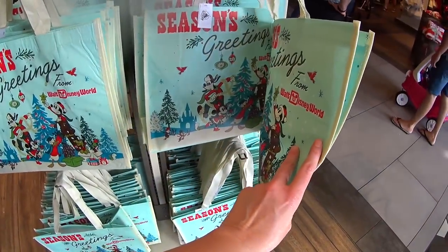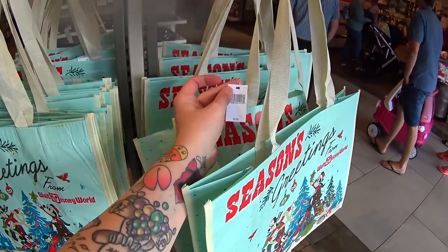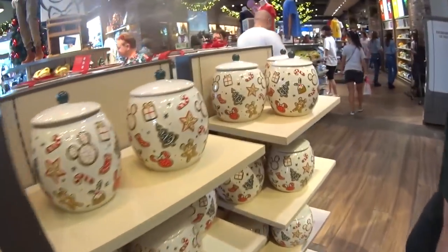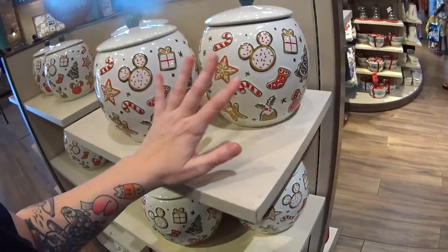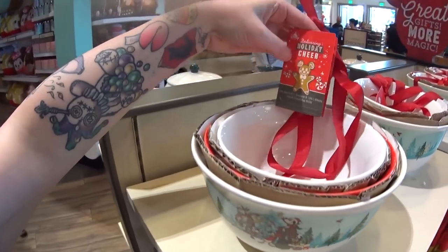These are reusable totes. They have the same pattern on both sides. One of my most favorite practical souvenirs, $5.99. And you can just purchase them here, just like these totes here. These are the coolest cookie jars. Look at them, they're huge. I saw them at Hollywood Studios, but hadn't seen them anywhere since. $54.99, and whoa, I have never seen this.